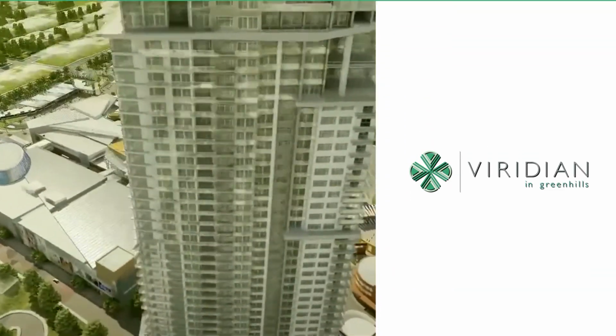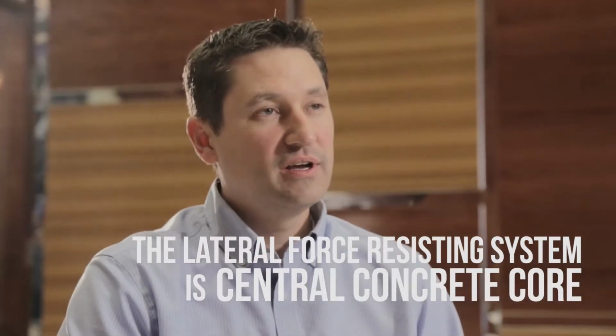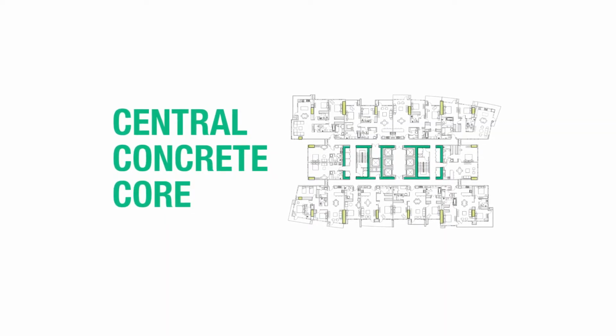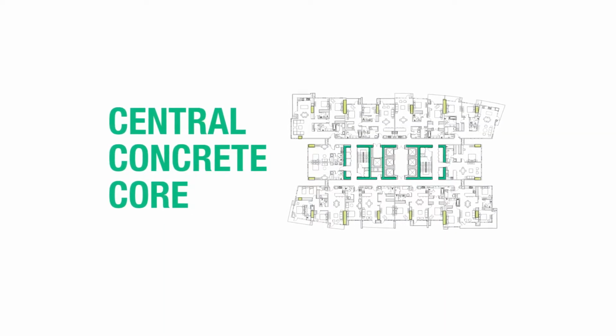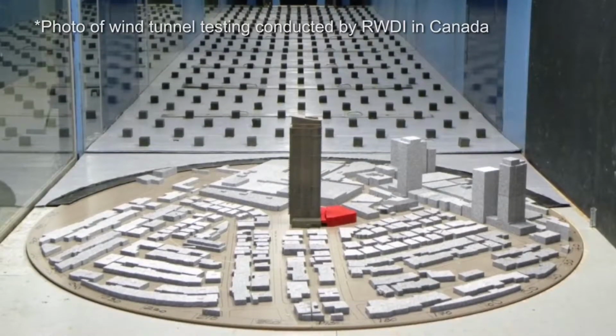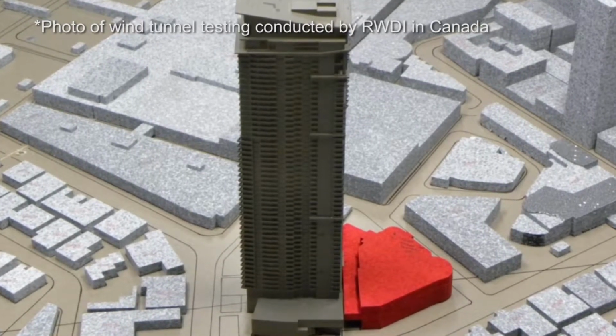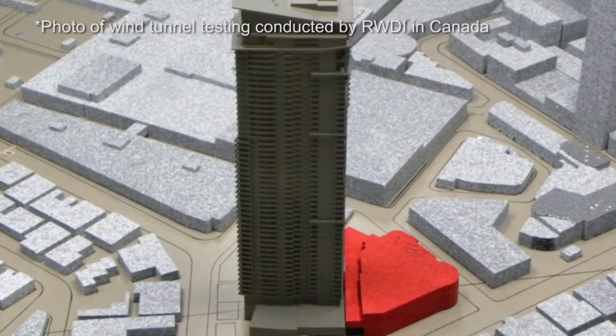So the Viridian at Green Hills is a tall high-rise building. It's constructed of reinforced concrete construction. The lateral force-resisting system is a central concrete core that houses the central services of the building, the elevators and the stairs. It's the spine of the building. It's founded upon a reinforced concrete mat foundation into the rock, a very stable system to take the forces down into the soil.